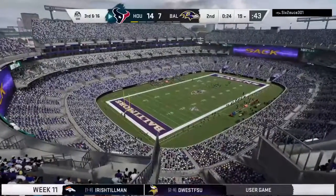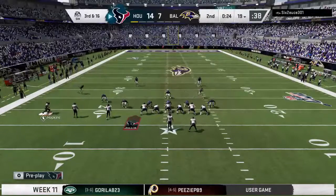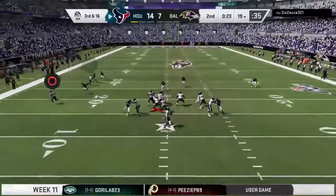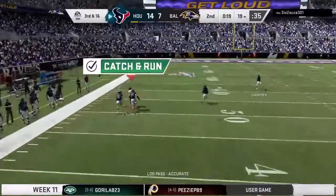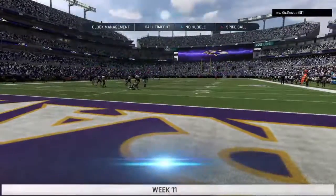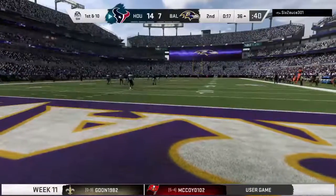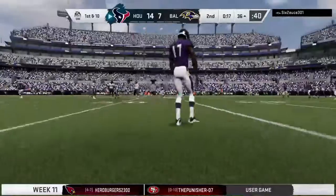Now the Texans will use one of their 2 remaining timeouts as they'll stop the clock with 24 seconds to go in this first half. Following the sack, it's now 3rd and long for Watson and the Texans. He's letting this one go for Fuller. It got his man complete. The Texans going to signal for their 3rd and final timeout as they'll stop it with 17 seconds to go in this first half of action.